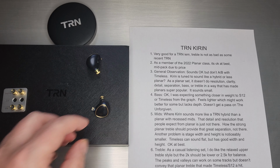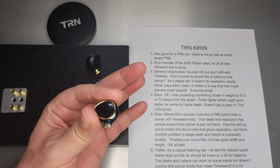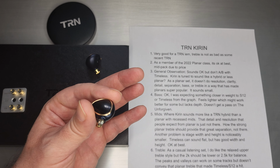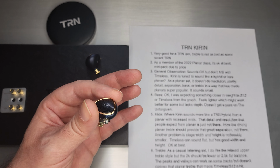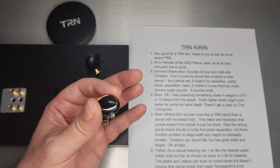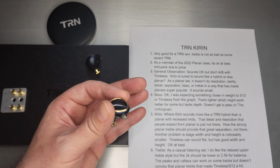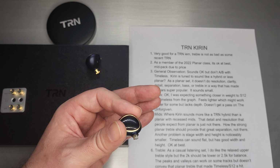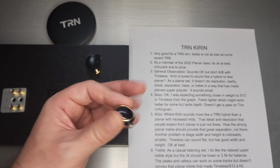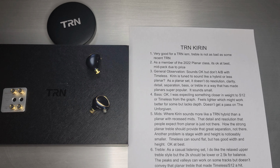My general observation with this one: it sounds okay, but you really can't A-B it with Timeless. Timeless set the bar for what an affordable planar should sound like, and this one doesn't quite live up to that. This one is really tuned to sound like a TRN hybrid, or tuned to sound less planar. They did something to it intentionally to make it sound a bit different, and it's really hard to put my finger on what they tried to do. I'm not sure it was successful since it's a planar, and they probably should have almost copied and pasted what other people had done as far as what the treble should sound like.